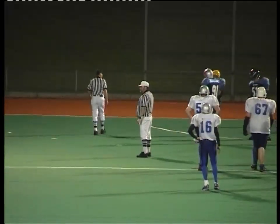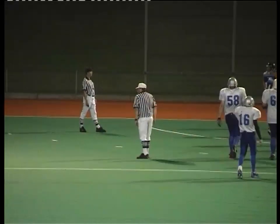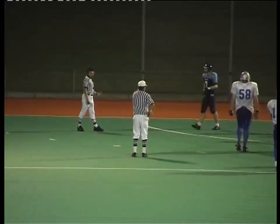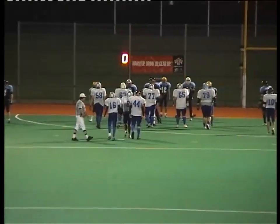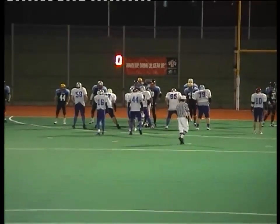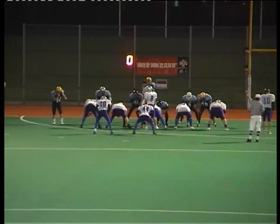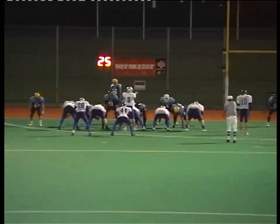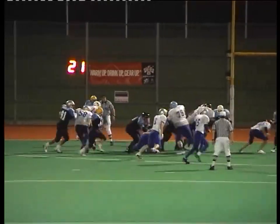Pass interference, number 7 defense. 15 yards from the previous spot. Automatic first down. That penalty once again, pass interference against the defense. 15 yards, a lead on forwards. We're now first and goal inside the 10.